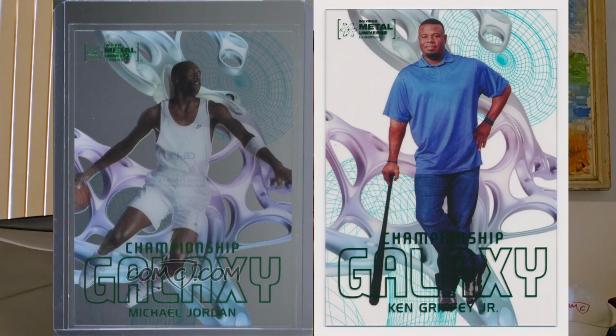And the other one I wanted to mention here is the 2021 Skybox Metal Universe Championship Galaxy. Mostly I wanted to mention that because I think it's a cool card and I'm probably never going to make another video where I can talk about it. So that's another case hit from the metal set that I think is really cool.